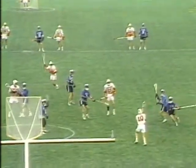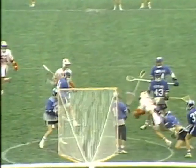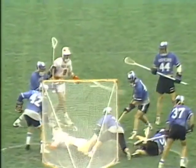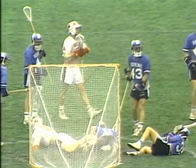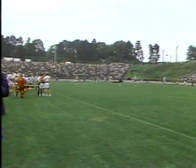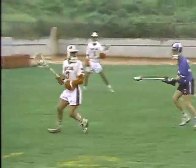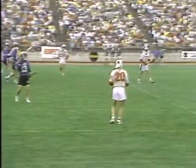Now watch, see Gilday drew the double team, got it off to the man behind the goal, came into the crease and was shoved in. Nice picture of the shove going right across the crease, so that way they keep the ball. He didn't go in on his own. Still Maryland ball. I think he stepped on the line before he was pushed, but in any event, the Terps hold the ball. You're probably right. They don't have that replay down there. You're right.